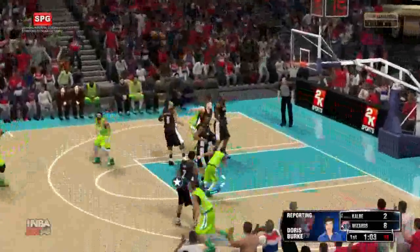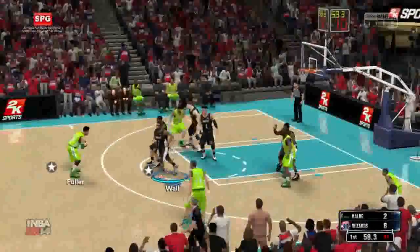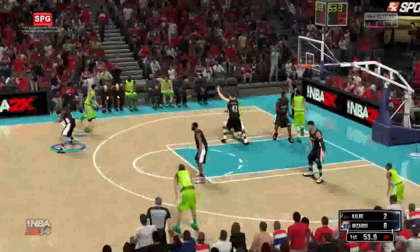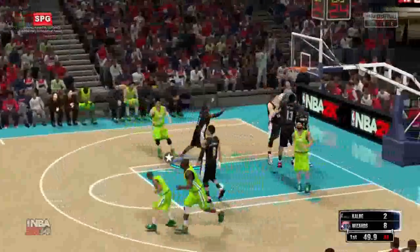Guys, he anticipates they'll be able to take advantage of the perimeter defense they're facing today and convert a lot of easy chances and uncontested looks from the outside. We'll see if they can knock them down, Kevin. Thanks a lot, Doris. I definitely can appreciate their approach with the three ball.